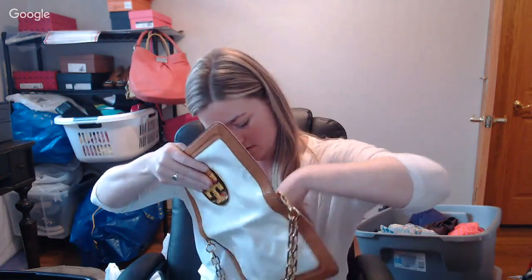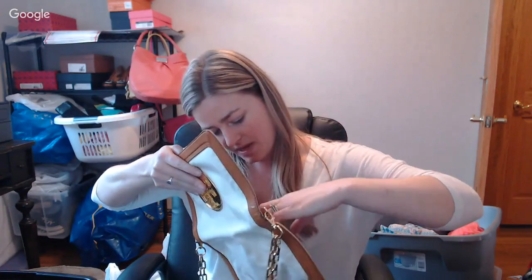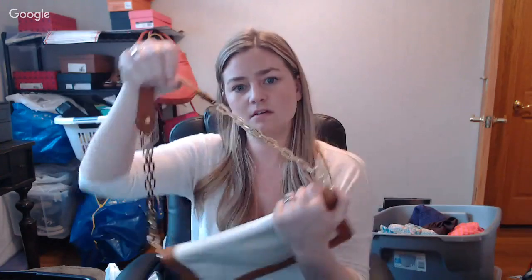But this, I'll try for Poshmark because Tory Burch is really popular on Poshmark. And I'm going to list it for like $180, but I'll probably end up taking $150 or $125. And let me see if the tag's still in here so I can remember what I paid for this. I paid $10 for this. But this is really cute. And you can even take the chain off and just use it as a clutch instead of having the strap on there.